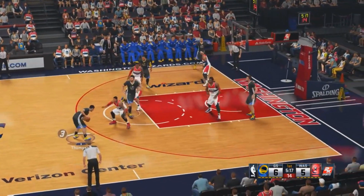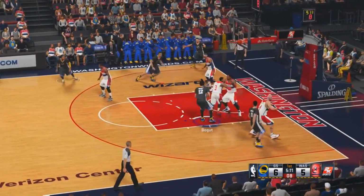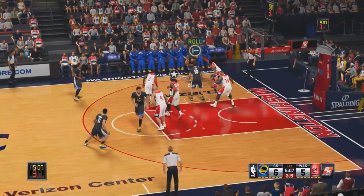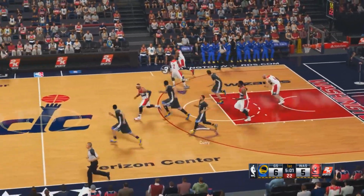Iguodala kicks to Thompson. Bogut sets a screen for Thompson. In low to Bogut. Kicks it out to Iguodala. Lee screens on Beal. Curry. Gortat comes up with the rebound.